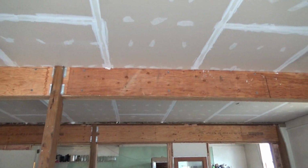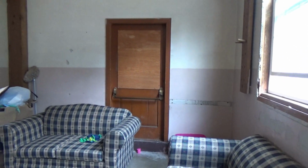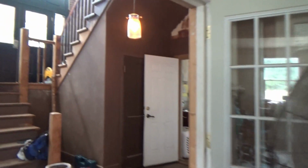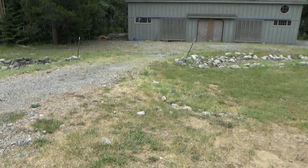If you could appreciate these in life, they're monstrous. It's crazy. And there's another exit, and that's going to actually be the private entrance for this unit I'm going to make over here. And yeah, so that is the schoolhouse. So hold on a sec and I will take you over to the shop building.